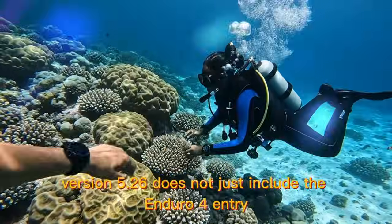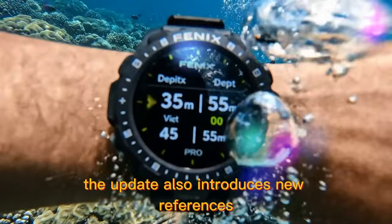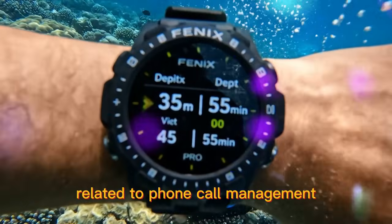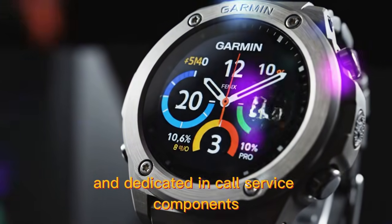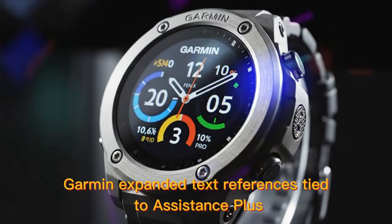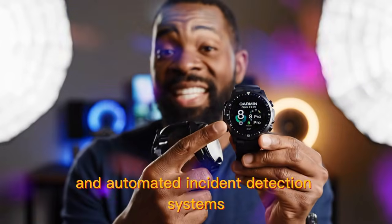Now here is where things get even more interesting. Garmin Connect version 5.26 does not just include the Enduro 4 entry. The update also introduces new references related to phone call management. There are new permissions for call handling and dedicated in-call service components. On top of that, Garmin expanded text references tied to Assistance Plus and automated incident detection systems.